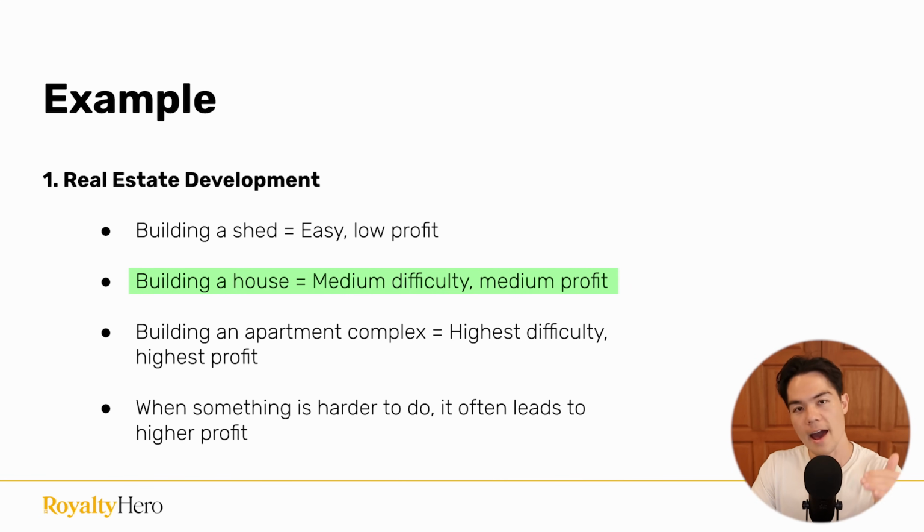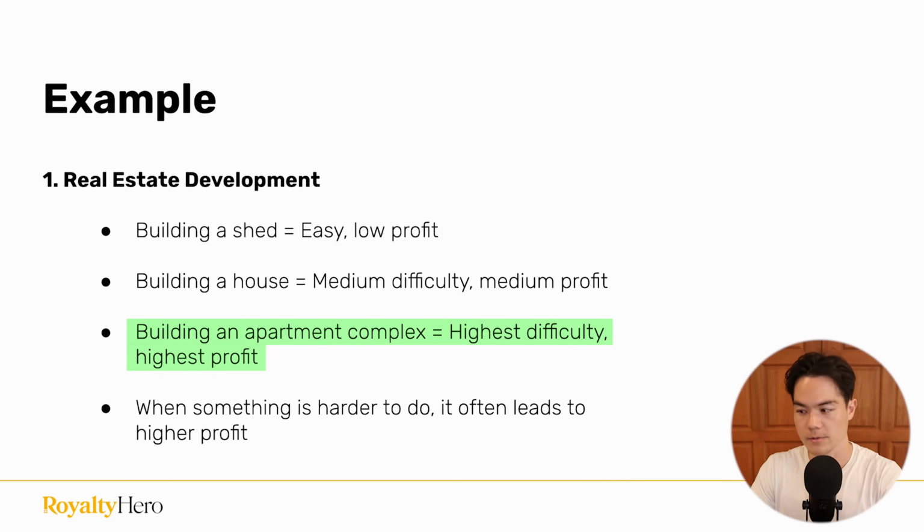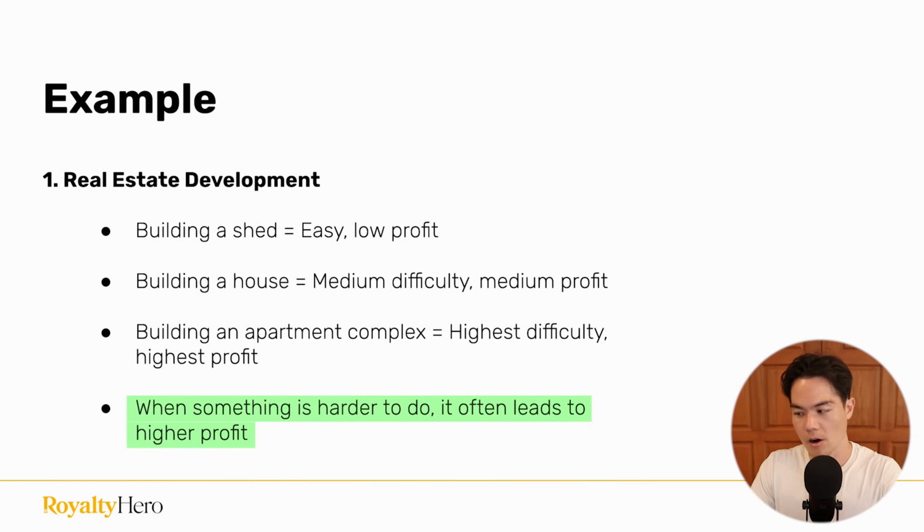But if you build a house on a land instead of just a shed, now it's a little bit harder. It's going to cost you a little more time, a little bit more money, but you're going to make more profit because you increase the value of the property even more, right? But what if you go into building an apartment complex, right? But now it's much harder because it requires more investment because of the time and the money, but you often make a lot more profit, okay? So when something is harder to do, it often leads to higher profit.